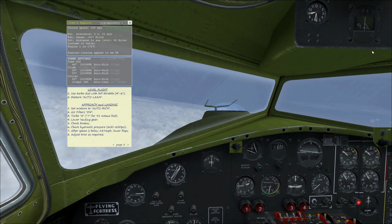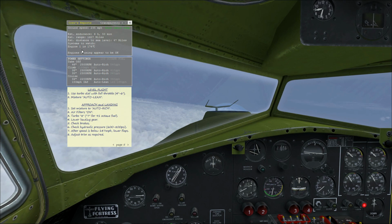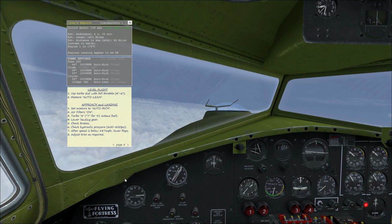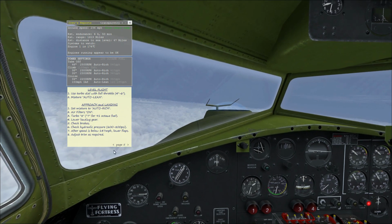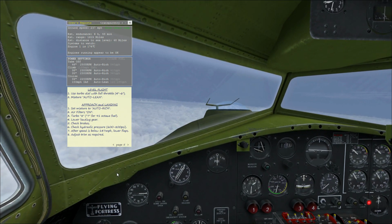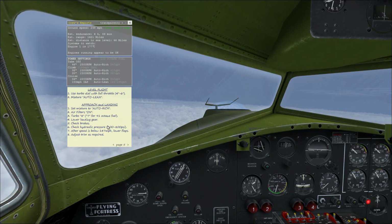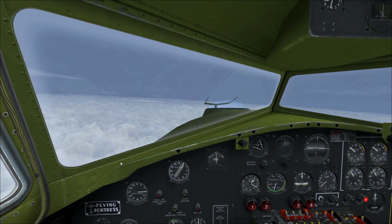Do a quick check on everything. Cabin temperature's nice and warm. Distance, blah blah blah. Engine 1 is 176 degrees. Okay, engines running appear to be okay. So when we come into approach and landing, we need to set mixture to auto rich, filters on. That's probably after under 8,000 we need to do that. Turbo to 8. Okay, and the usual. Now we need to pump the brakes as well.